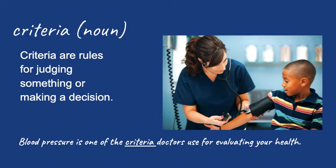Our next word is criteria. Criteria is a noun. Criteria are rules for judging something or making a decision. It's kind of a good scientific word. Blood pressure is one of the criteria doctors use for evaluating your health.